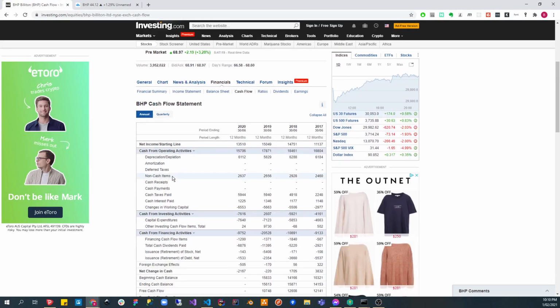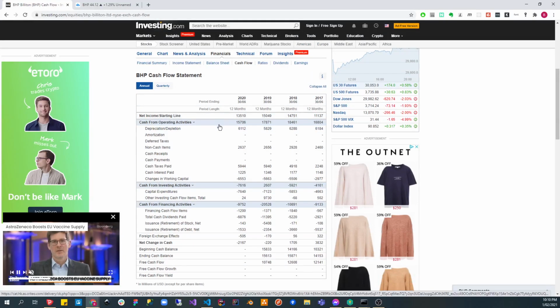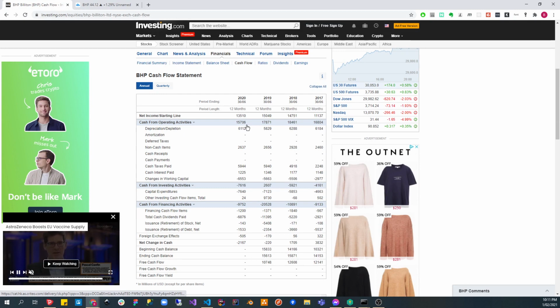All right, BHP, let's see the annual cash flow statement. So it drops. You can see this makes sense. So when you're looking at these, you want to try to rationalize what's happening. This makes sense, and in the short term, it's going to affect the share price.